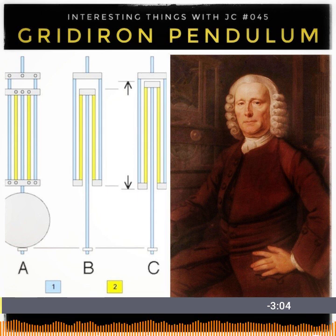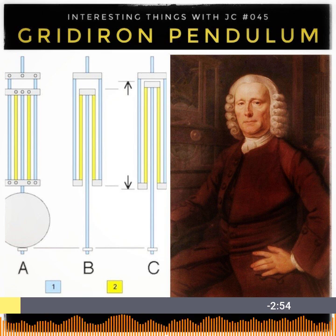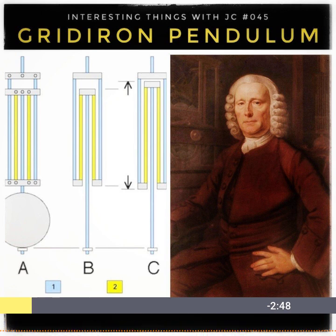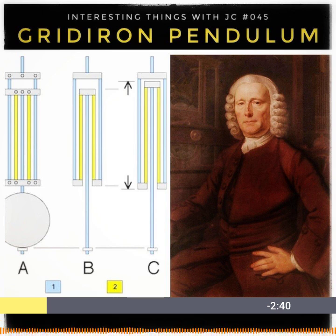The Gridiron Pendulum. It's an amazing invention from the 18th century that made clocks much more accurate by dealing with temperature changes. It was created by British clockmaker John Harrison around 1726, but it was later improved by another clockmaker, John Ellicott.